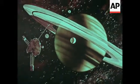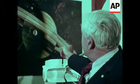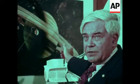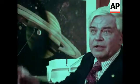Now, Pioneer 11 would come in on the right-hand side of the planet and above it and pass through that gap between the planet and the innermost ring, and then go behind the planet and move out in the left-hand direction and eventually escape from the solar system.